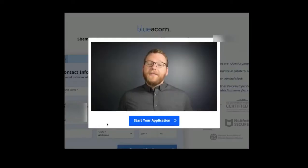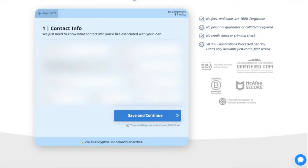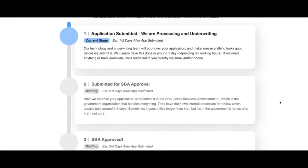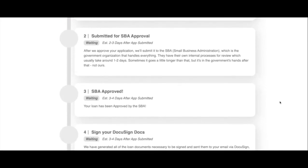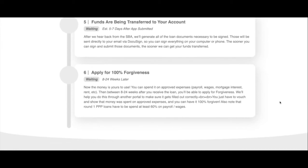For Blue Acorn, the process to apply was very simplistic. They even had a description, they broke it down to you, and they explained the process. It was just seamless. However, after I submitted my application, I remained in the underwriting process for a while. I don't know if they're trying to authenticate the legitimacy of my business and whether I qualify, or if it was a glitch, but I never got past the beginning stages. So that was a dub.